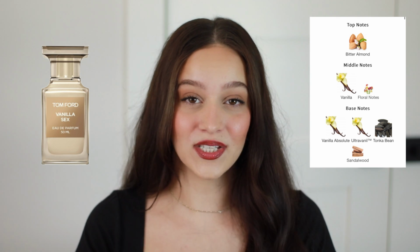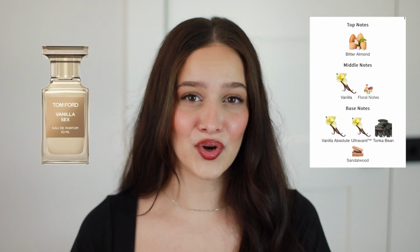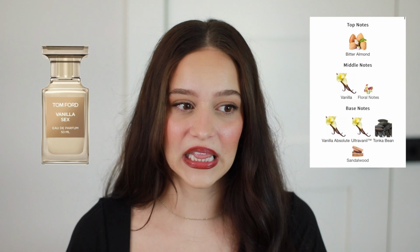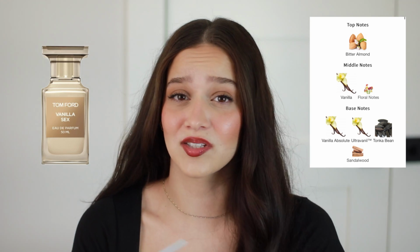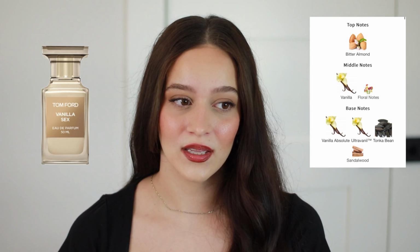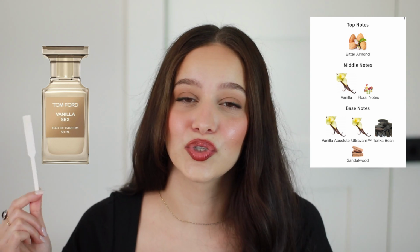And then, once it fully dries down, especially on the skin, it becomes very Play-Doh-y and just synthetic, cheap vanilla, and it's just a real bummer to me because this is an expensive perfume. Tom Ford is not cheap, and I feel like you could do more, even if you want to go in that route of an almond vanilla. But it could be done so much better than this. The dentist office note almost comes off a little like cleaning product too.